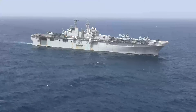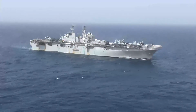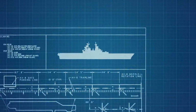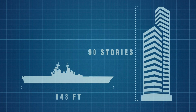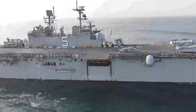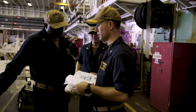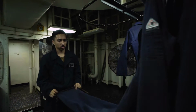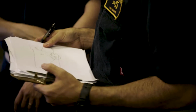The USS Bataan is an amphibious warfare ship, the second largest class of ship in the U.S. Navy. It's as long as the height of a 90-story building and moves at 20 knots or about 23 miles an hour. Bomer oversees Supply Corps officers and supply enlisted personnel to perform a wide array of functions on the ship. One of the biggest challenges we have there is we're not doing 1,000 sailors worth of supplies and laundry. We're doing 3,000 sailors and Marines.